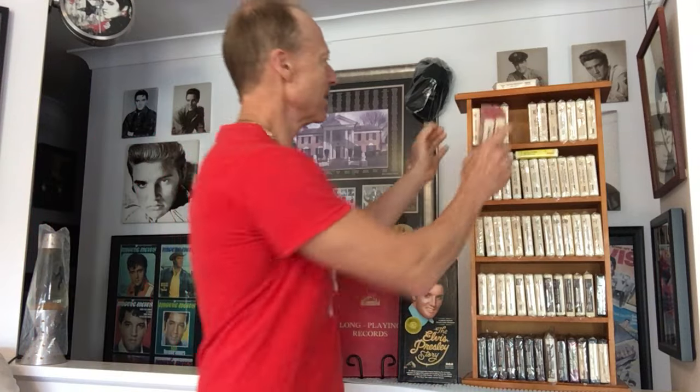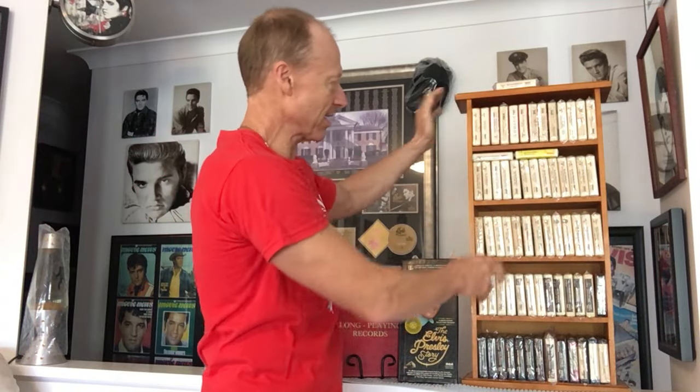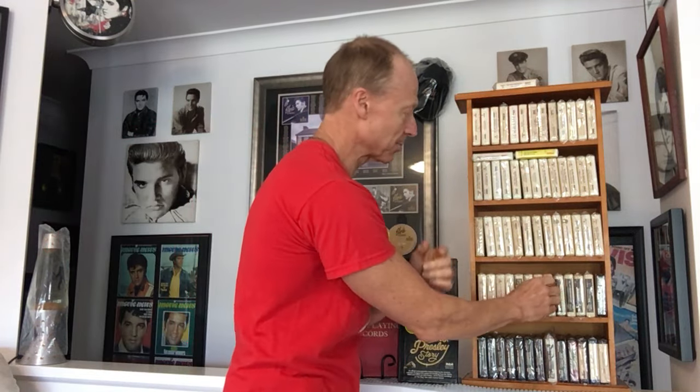Look, some of these little great ones. Beautiful. How good are they? That's the way it is. Still sealed. Living the dream, baby, in Elvis 8-track land. We have some love songs from Elvis. That's a different cover than the Australian release, by the way.